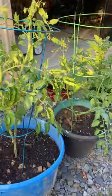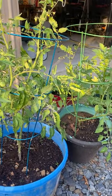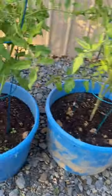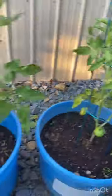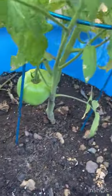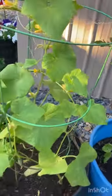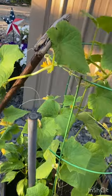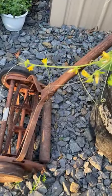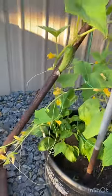They're, let's see, they're almost 5 feet tall. There's some fruit on that tomato plant. Same here. Lots of tomatoes, and they're big tomatoes, as you can see. And then here's our cucumber plant, which is climbing down an old antique lawnmower that still works, by the way.